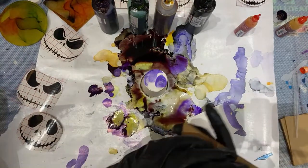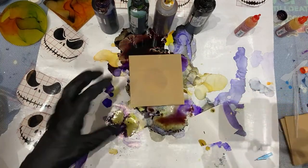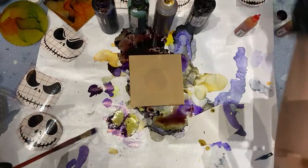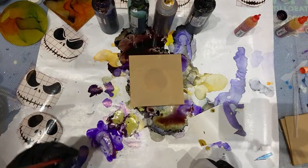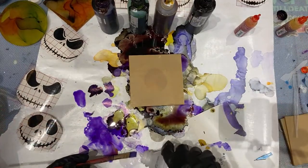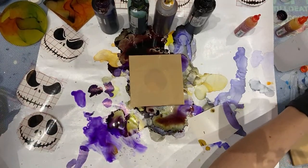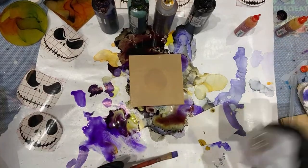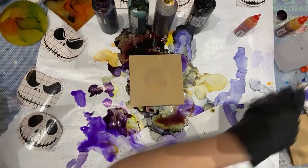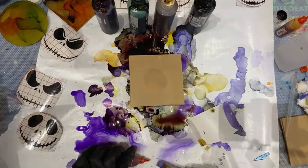Could you decal, seal, then alcohol ink? Sure, but a spray seal just is not going to cut it for that. If the concern is that the alcohol and the heat would affect the decal, then spray sealing it isn't going to prevent that from happening. So what you would ultimately have to do is seal it with resin and then do your alcohol inks. Hope that makes sense.